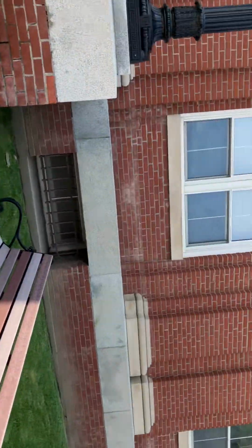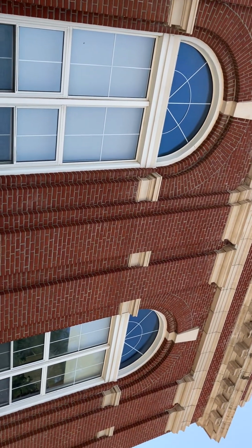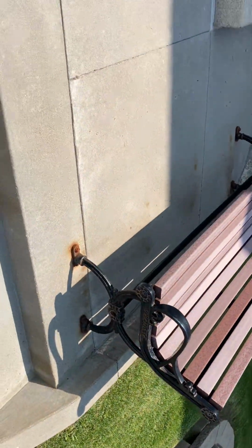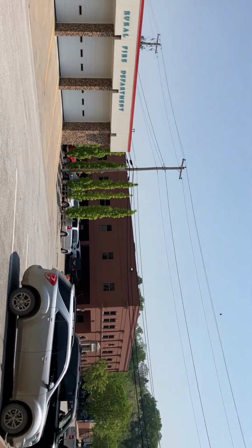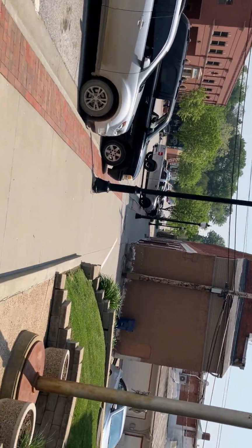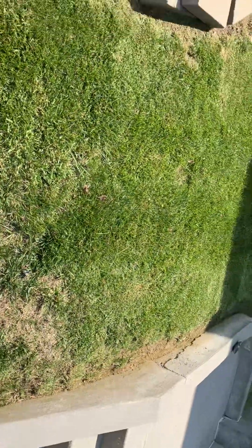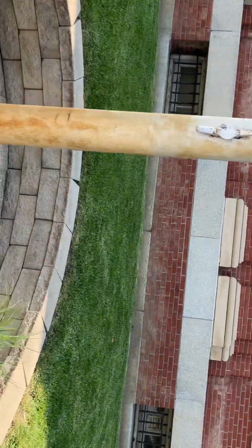There's some steps going up right there. It's a very tall building, as you can see, right up there. Shooting down toward the... Okay, then over across the way, we have the fire department. And then I'm going to curve around here, and then over here, they got green grass right here. Some more steps going in.